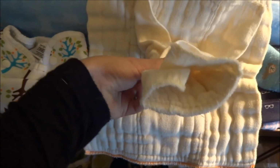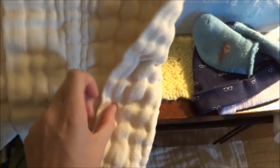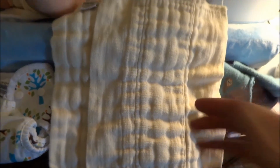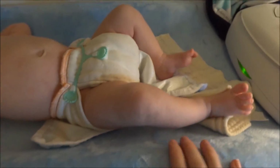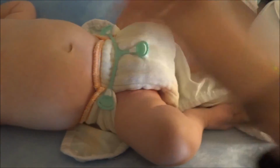They still aren't as thick as the Clothies in a trifold, so they aren't quite as absorbent. And they're also just small. Like, I could maybe put this on him in this style when he was brand new, but there's no way I could do it now. So I basically use them to put under him when I'm changing him in case he goes and I don't want to get the cover all nasty. Or I do it as a trifold, but I can't put these on him anymore because they're just too small.